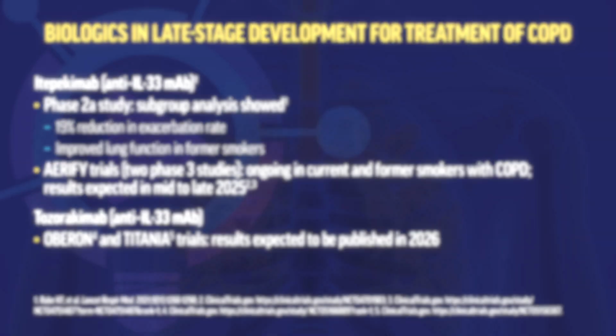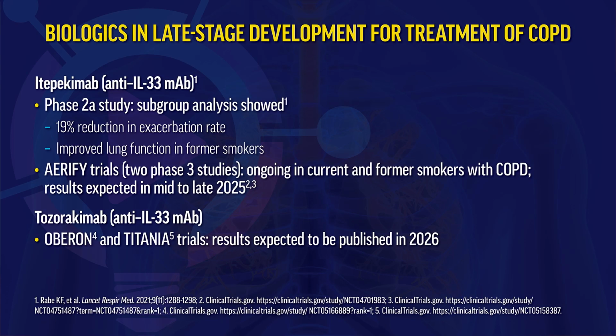There are several other biologics that are currently in late-stage testing, and these are mostly looking at trying to target a broader population than those with type 2 inflammation alone, and these are mostly targeting alarmins. Itepekimab is an anti-IL-33 monoclonal antibody, which has results for a phase 2A study, and this study resulted in a 19% reduction in exacerbation frequency, which, although clinically meaningful, was not statistically significant given that this was a phase 2 study and was not powered for an exacerbation reduction.